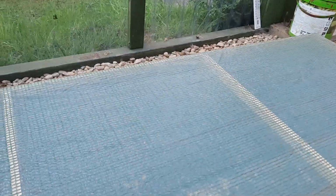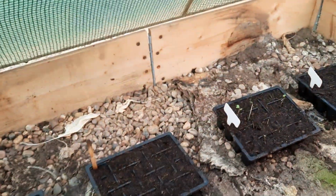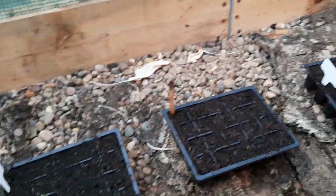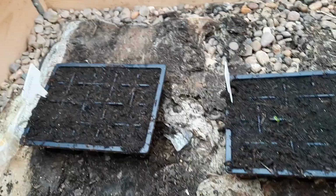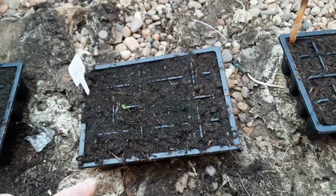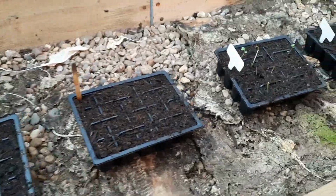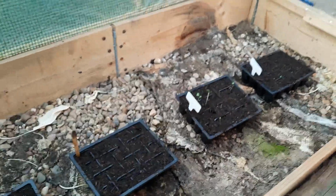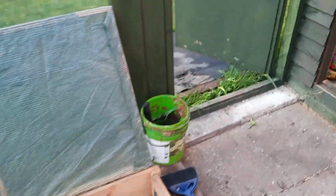Let's see how we're getting on in here. We've actually got growth, look. Let's pop that out the way. No sign of life yet in the cabbage, but we've got broccoli coming through. We've got quite a few cauliflower coming through, so that's really nice. Let's have a little run outside.